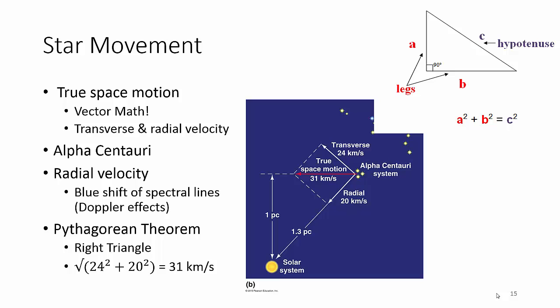The radial speed they can tell through Doppler shift. Transverse, you can look at it and tell. That's not a big deal. This slide isn't too much of a big deal. It's basically right triangle stuff.